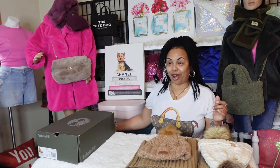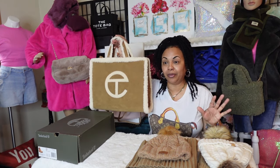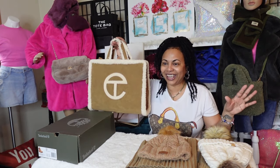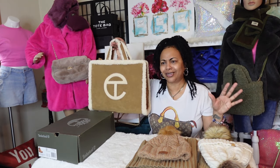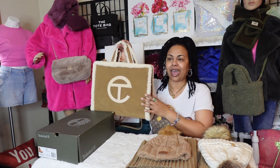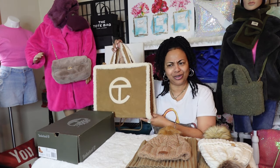So I have my lovely Telfar bag right here. This is the medium size. I wanted to talk about a few things that I'm going to be wearing in the snow this winter. I'm in the Midwest, and you know how much snow, sleet and rain we get in Wisconsin, Indiana, Iowa, Michigan, Illinois. All the salt trucks are going to be out in the city, and it's going to be cold. So in addition to my warm Telfar bag that I'm going to be nuzzling up with, I wanted to share how I plan on styling it and the different things I'm going to use with this beauty.